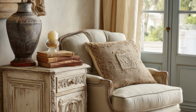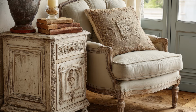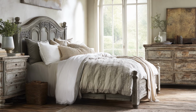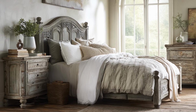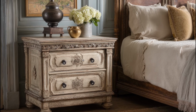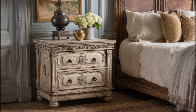Furniture selection plays a major role in bringing this French country vision to life. Rather than purchasing expensive matching sets, this makeover embraces affordable vintage-inspired pieces that showcase charm and individuality. Distressed bedside tables, weathered finishes, and elegant carved details add a sense of history to the room. These imperfections are not flaws but valuable design features that contribute to the authentic and welcoming atmosphere that defines the French country aesthetic.